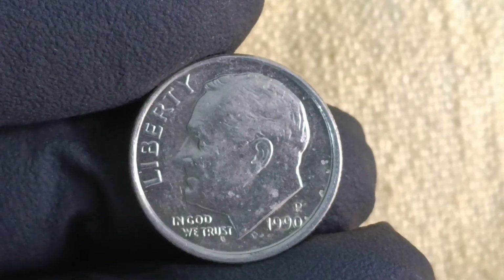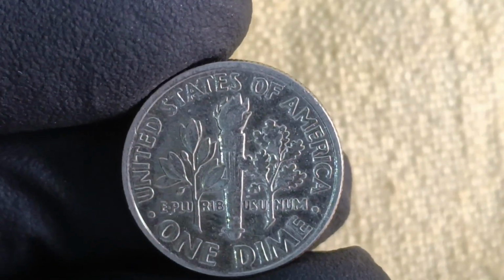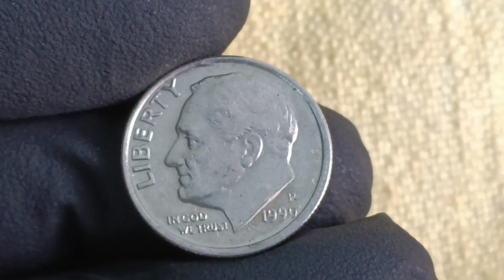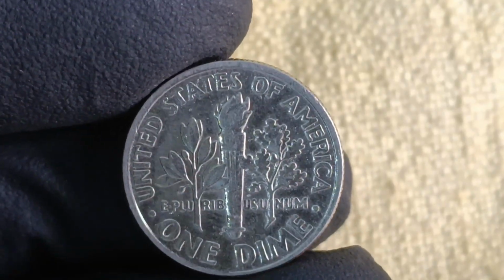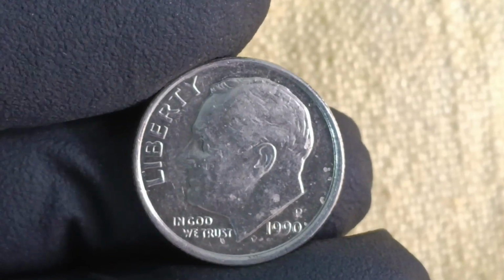When ready to authenticate, trusted grading companies like PCGS, NGC, or ANACS become the gateways to turning discovery into profit, each issuing certification that verifies authenticity, condition, and rarity. After grading, selling becomes a matter of choice. Some prefer auction platforms such as Heritage Auctions or Stack's Bowers, while others find success on online marketplaces where verified collectors pay premium prices for graded pieces.